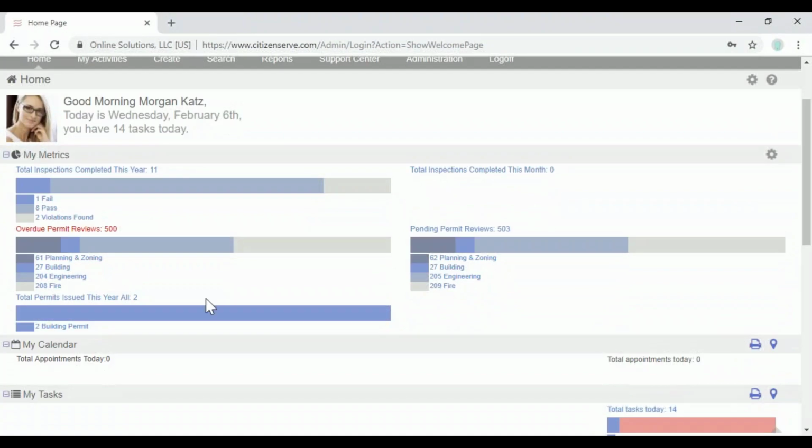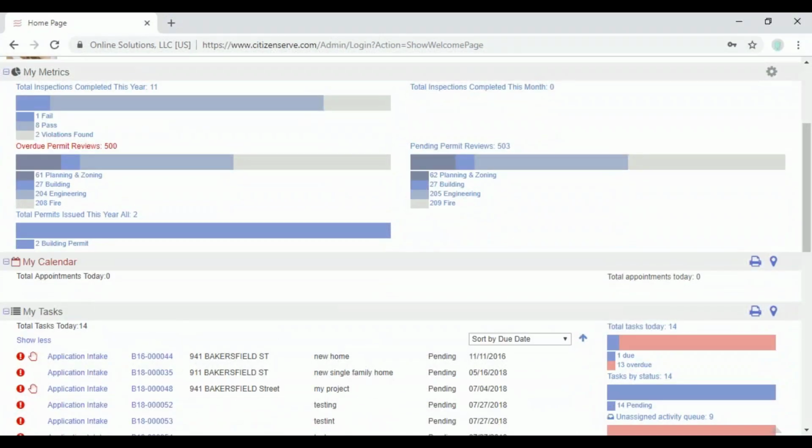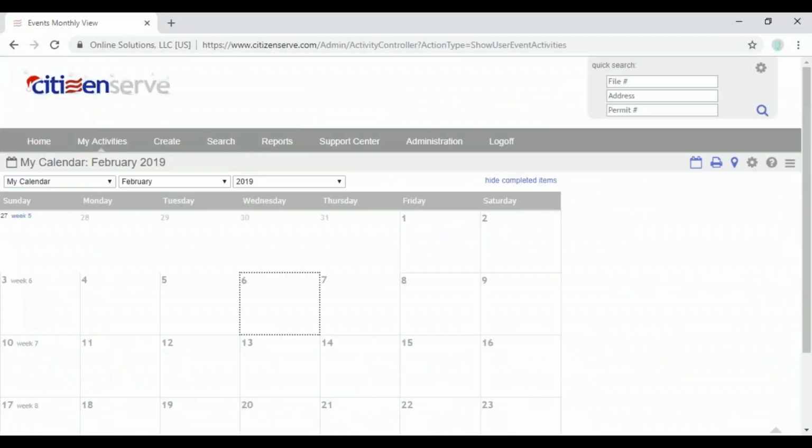So that's adding my overdue permit reviews here, right? And I've got my pending permit reviews over here. So that's how you add a metric. It's pretty easy to do. The calendar is built in. It's a browser and device independent calendar. There's a calendar integration feature which the users can enable.